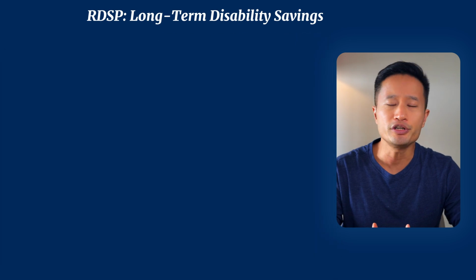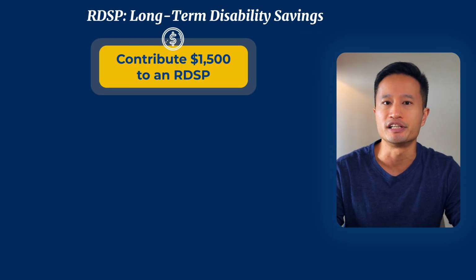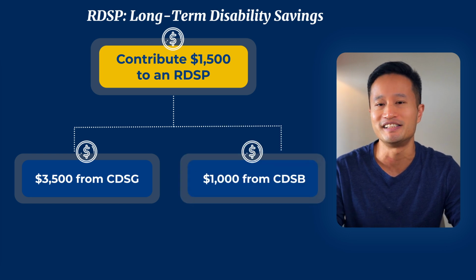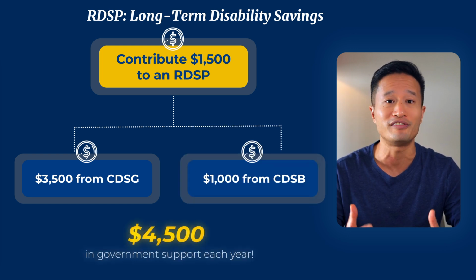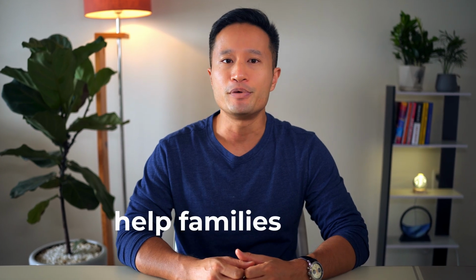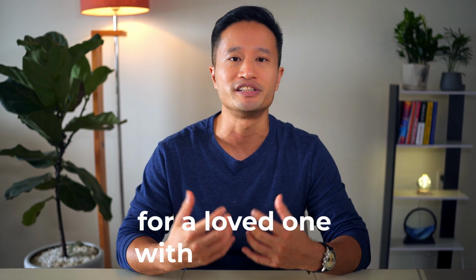So as an example, if you contribute $1,500 to an RDSP, you can receive up to $3,500 from the CDSG and $1,000 from the CDSB for a total of $4,500 in free government support each year. This is a very powerful tool to help families build financial security for a loved one with disabilities.